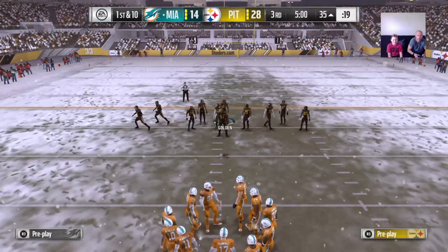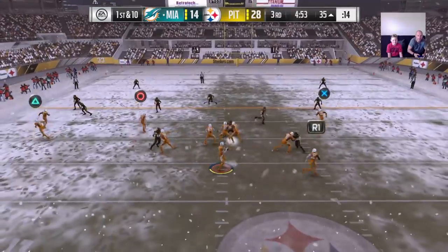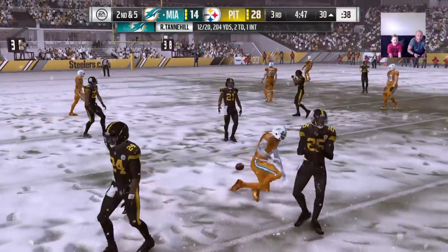So here we go, first and 10 now. So awesome. It doesn't matter when you lined up that. Yeah, I had a defensive goal. From the gun, here's Tannehill. It's complete to Parker, left side. 5 yards on the catch there, brings up second down.